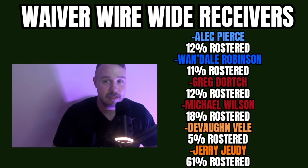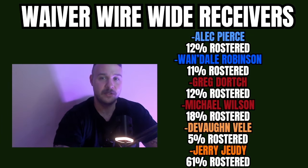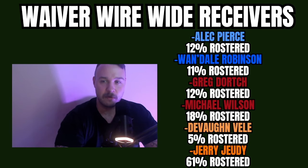And I think when we look at this offense, while they're definitely not going to be good with Daniel Jones at quarterback, they have an opportunity in week 2 to once again score some fantasy points. So I think Robinson's certainly worth rostering.